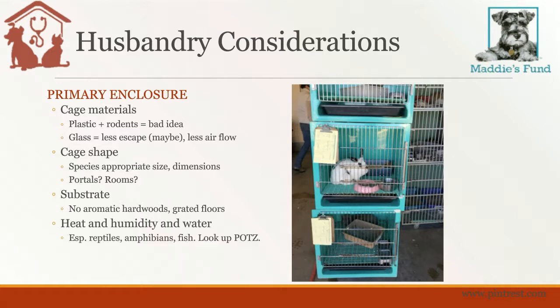Heat, humidity, and water are incredibly important for our reptile and amphibian friends, and obviously fish need good water quality. It's way beyond the bounds of this lecture to give you all of the preferred optimal temperature zones for all of these animals, so I would highly recommend figuring out which ones you see most commonly, and then looking those up in particular.